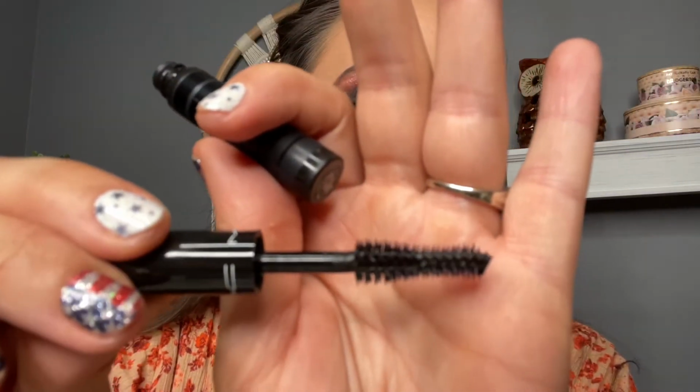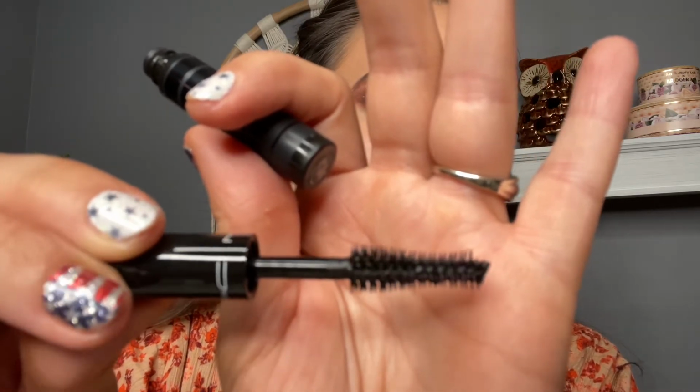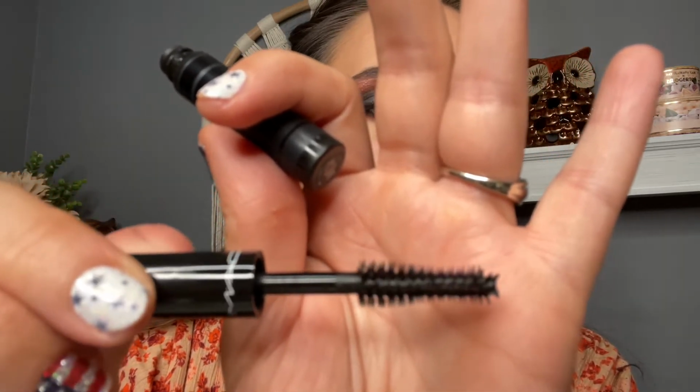All right, something I actually have to try here is this new MAC mascara. This is the MAC Stacks, and basically what you're supposed to do is build this up and build this up and build this up and it never gets clumpy. So we shall see, but generally I tend to like MAC mascaras. Let's go ahead and see what the wand looks like. Oh, it's one of those rubber, it looks like a very aggressive wand. I do not typically like rubber spiky wands like this, so we'll see.